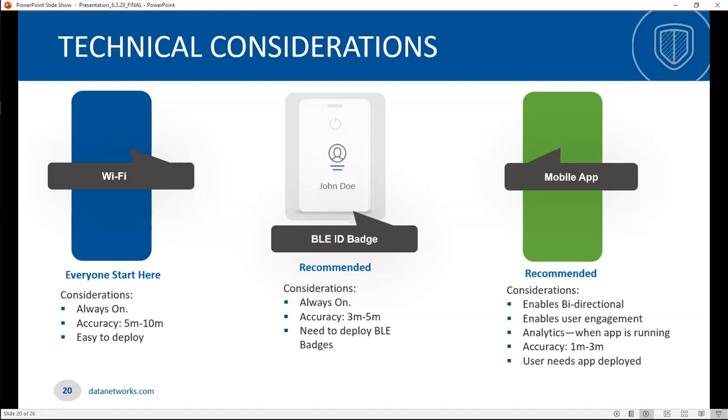It's more accurate than Wi-Fi. You get 3 to 5 meters of accuracy with BLE, and that's because, once again, we've got that directional antenna array in each and every one of the Mist access points. Other manufacturers wouldn't be able to get you that level of directionality and accuracy with BLE, but Mist can do that. And the nice thing is, if you're handing out these BLE badges or ID cards, you can have this tied into an HR system, so you can specify that badge 1, 2, 3, 4 belongs to Ben McDonald.